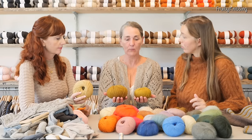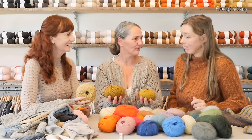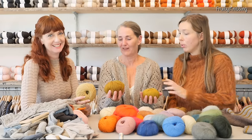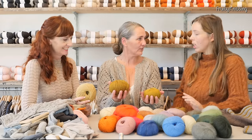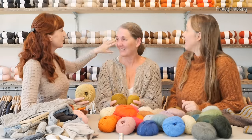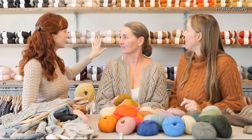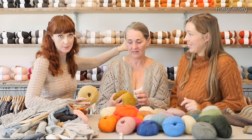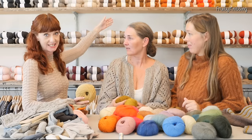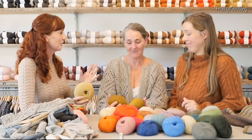We have 80 colors of the merino, and 50, I think, of the heavy merino. I just want to point out to the viewers that they can see some yarns behind us, and there are two layers of shades, so you've got different colors in the same color range. It just shows you how many colors there are.